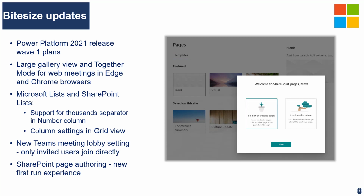SharePoint page authoring, so a new first run experience. I'm not sure about this one because I don't know, if I'm honest, how many people are going to be opening a page, who've got edit rights, and are going to start editing and authoring pages, and then need to know how to get a guided walkthrough on how you add web parts, etc. But maybe it'll work. I'm not sure whether that audience would be getting a little bit of training in advance or doing some of their own work. But yeah, that's quite a nice feature coming along. I'd be interested to see how useful it actually is, though.